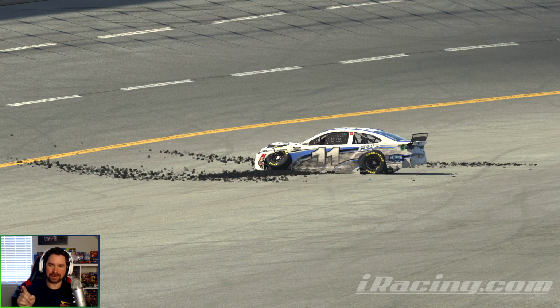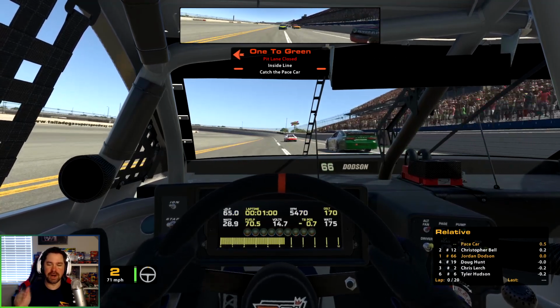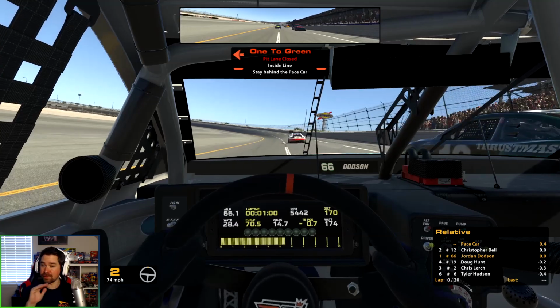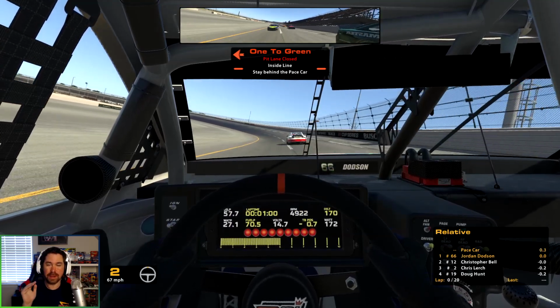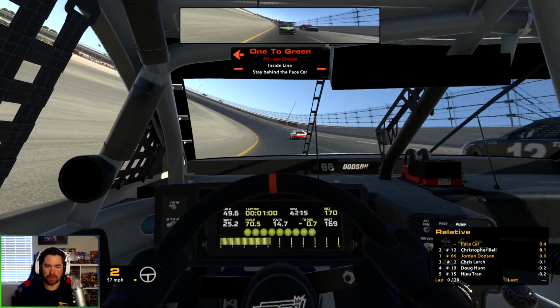Let's try that again. The last thing I expected from that last wreck was to literally be stuck inside somebody's car. That is something new I've never seen before, and I don't think that was part of the damage model update, but hey, you learn something new every day.